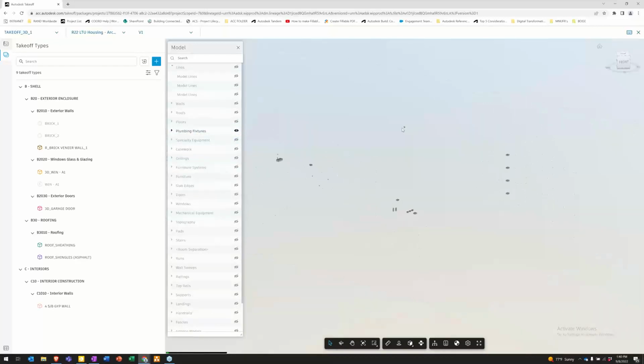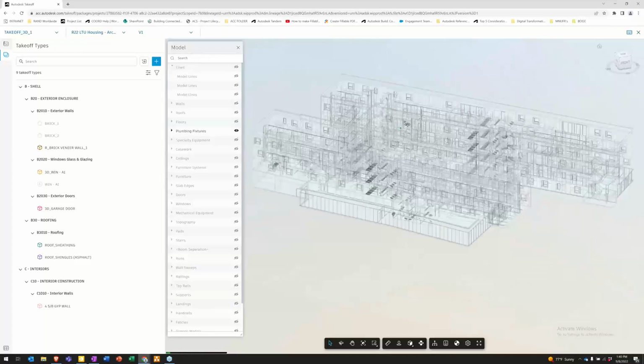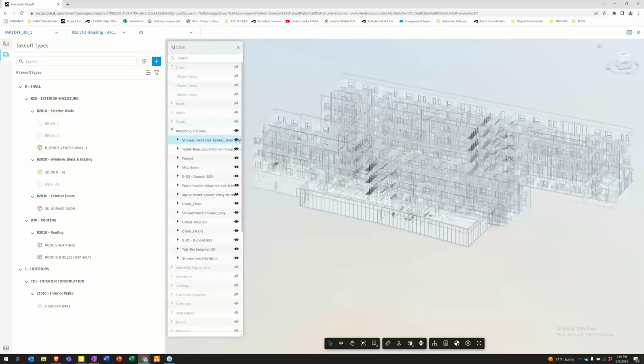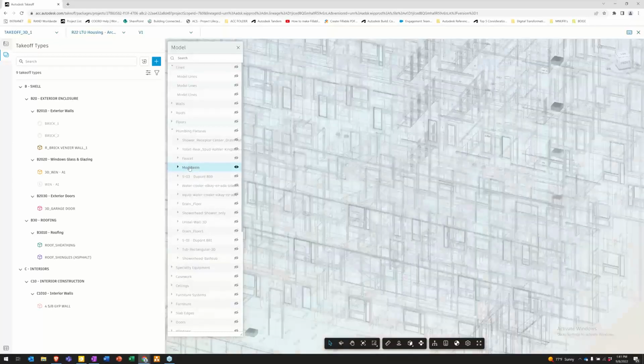So as you can see, as we pivot here, there's all of our plumbing content. Everything, it's a plumbing fixture, right? And I expand that and I can see, well, maybe I don't want to see this or this or this. Maybe I just want to see the mop basins. Like, where are all my mop basins?